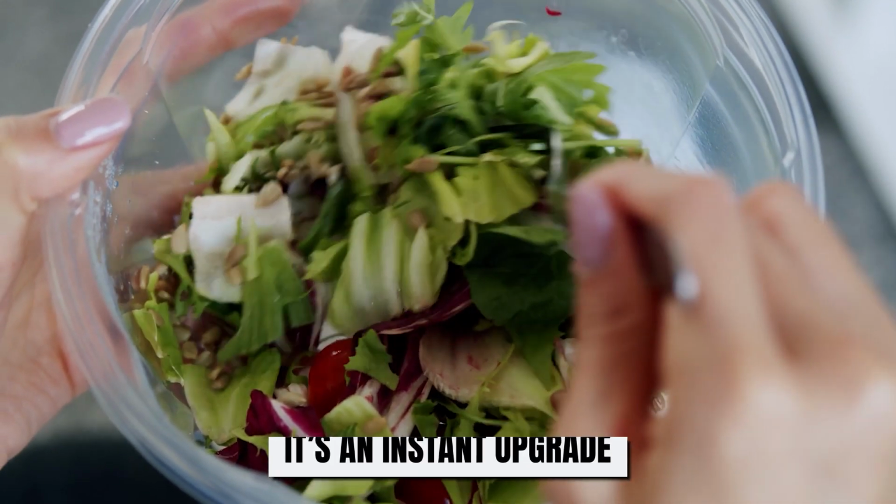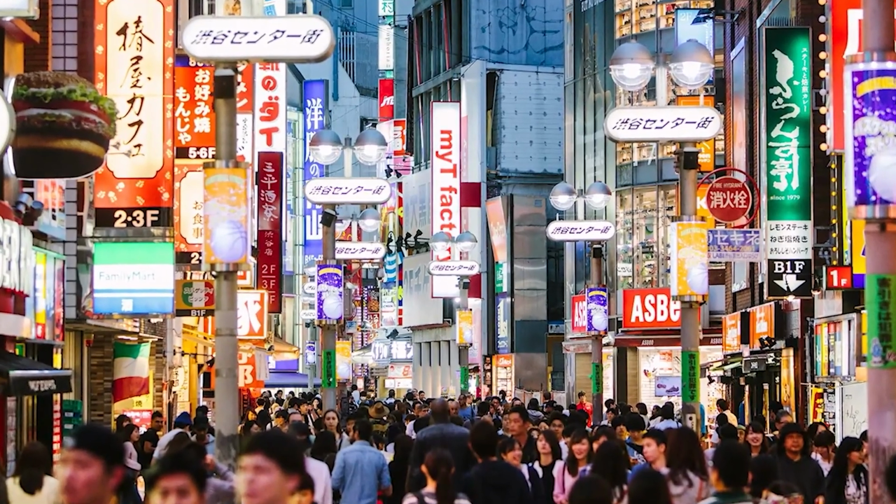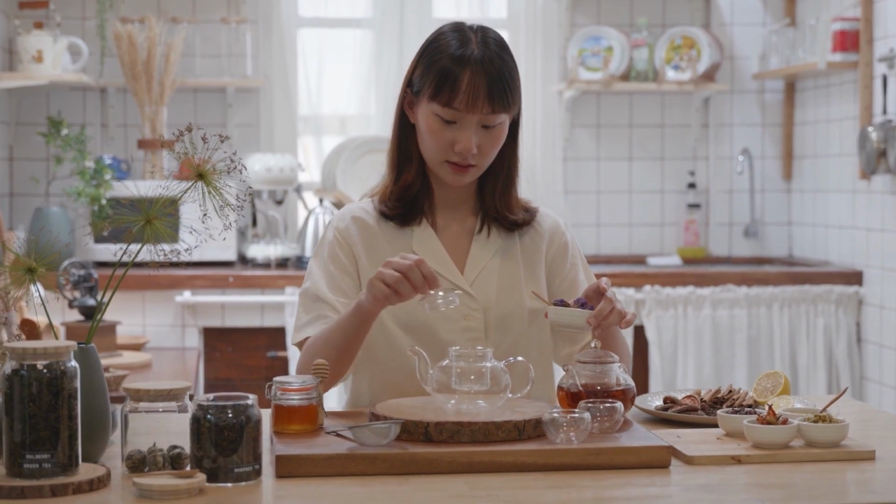It's an instant upgrade. You can even freeze them in ice cubes for a fabulous twist in summer drinks. In some traditional cuisines in Thailand and Indonesia, the flowers and even young shoots are used in salads and teas.